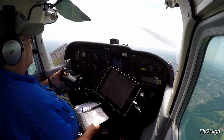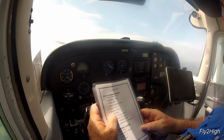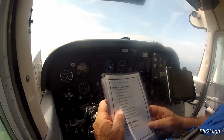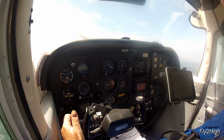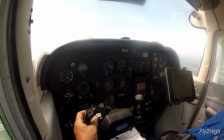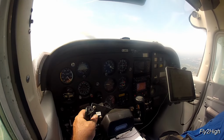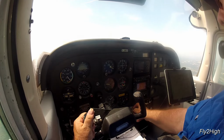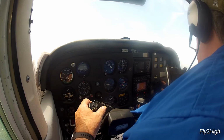Back to the checklist. When interrupted in the middle of a checklist like this, it's a good practice to start it over to make sure nothing is overlooked. Okay, it's time to cancel my IFR flight plan with Charlotte. Once they acknowledge the cancellation, we bid farewell to each other and I reset my transponder back to 1200.